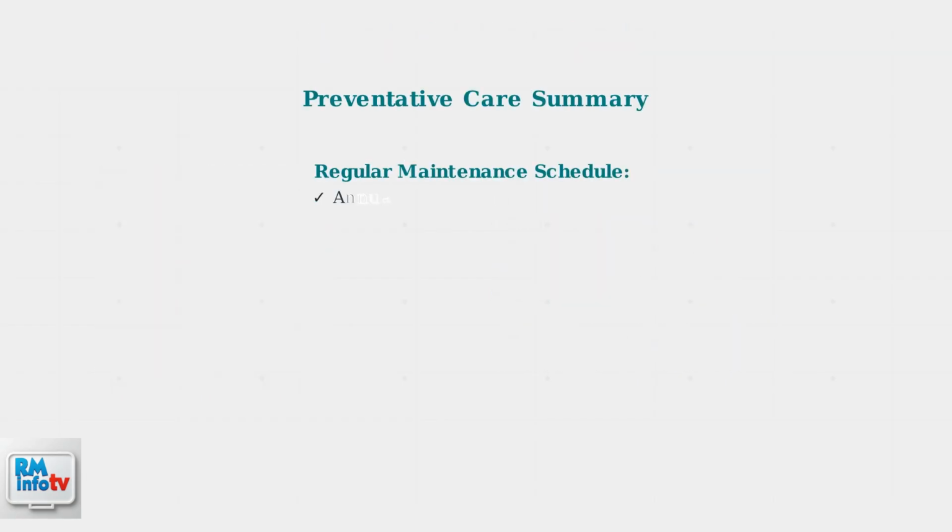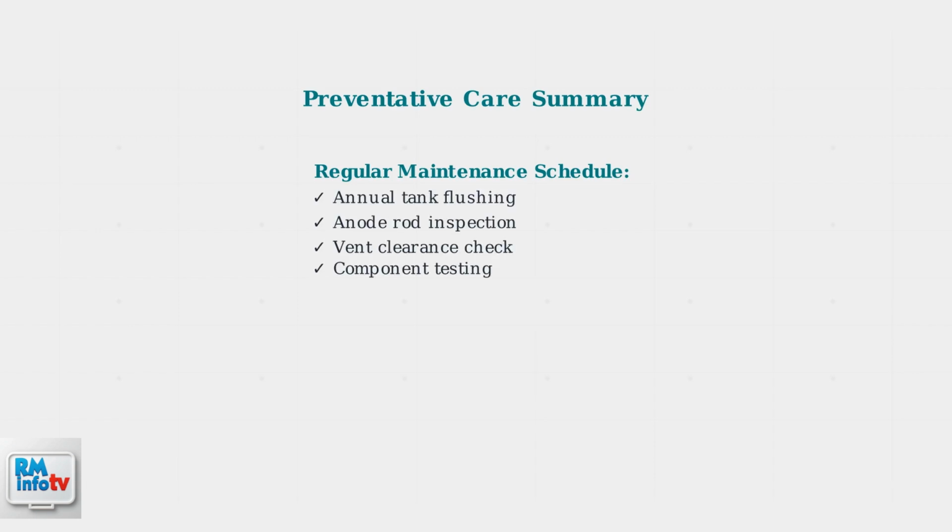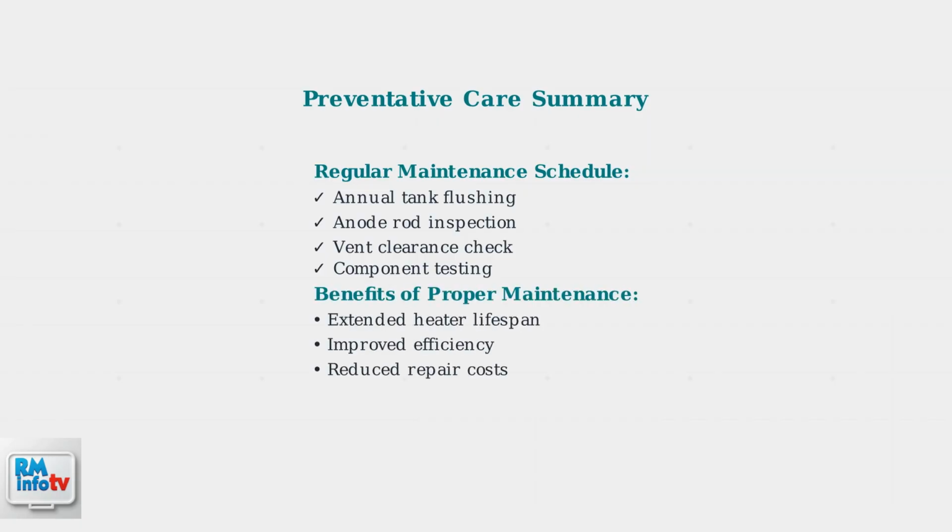Regular preventative maintenance keeps your Keystone Cougar water heater running efficiently for years. Annual flushing, anode rod inspection, and vent clearance checks prevent most major issues. Proper maintenance extends heater lifespan, improves efficiency, reduces repair costs, and ensures reliable hot water. By staying proactive with maintenance and addressing issues promptly, you'll enjoy trouble-free operation.